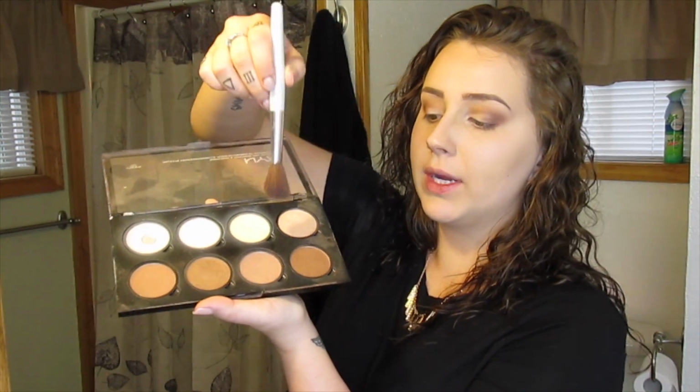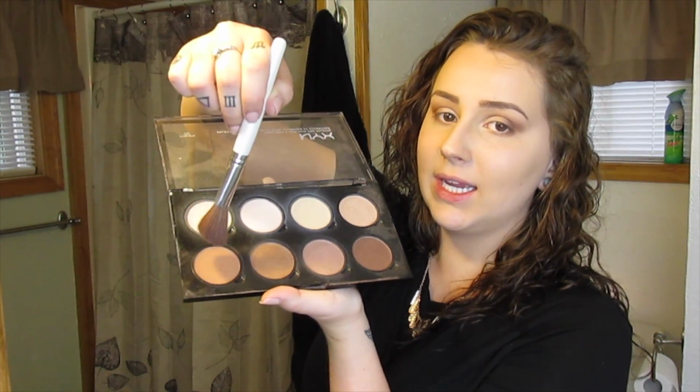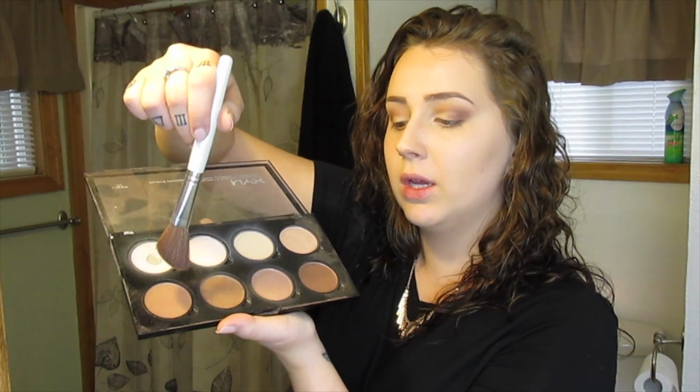So because I am not super tan, I'm going to stay with a cooler color. So I'm going to dip into this color here and I am going to just kind of tap lightly into the warmer tone, orangey tone over here, and just define away.